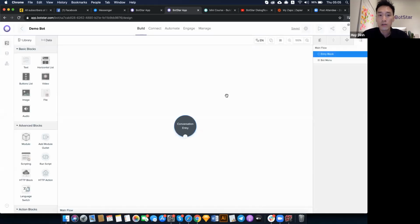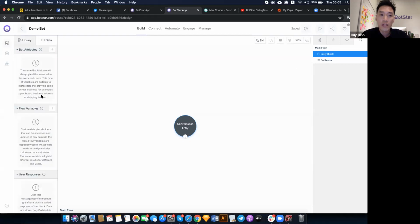So here's the build editor, the most important screen in BotStar. On the left hand side, we have the library panel. And also you can see that we have a data panel. So this is where you can control data, variables, or settings for the bots.